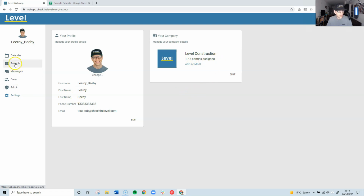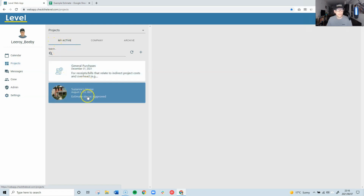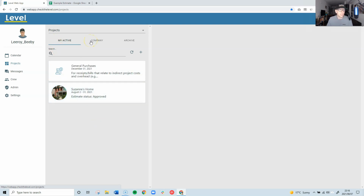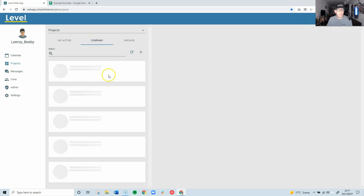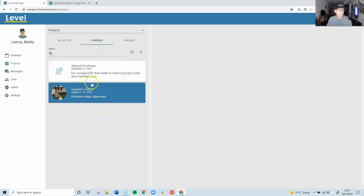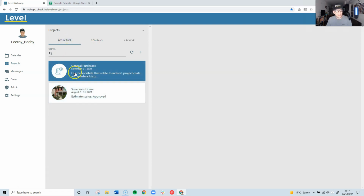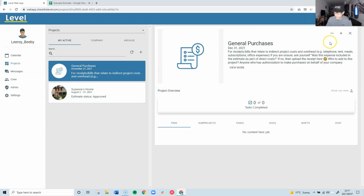Cool, so let's go back to the projects section. Here you'll see all your active projects. These are the projects that are assigned to you. If you're an administrator in your company, you'll also have the ability to see all your company's projects. This is just a great way to keep your active projects separate from the company so that you're not overwhelmed with too many. And we always recommend that you create a general purchases project and add any crew member who has authorization to make purchases in your company.